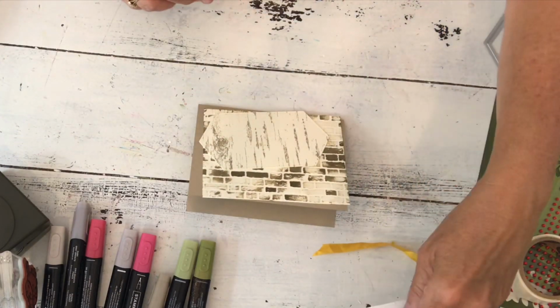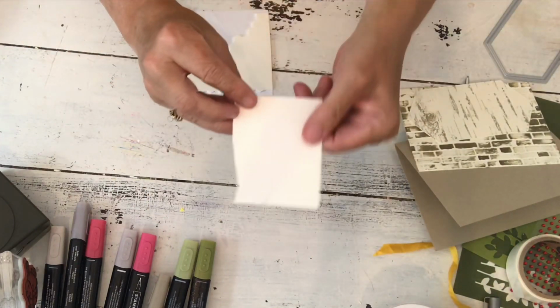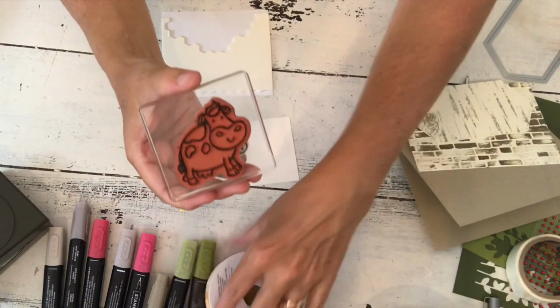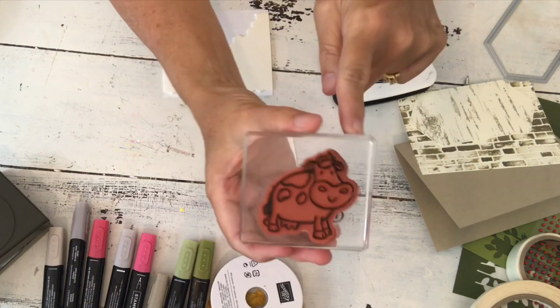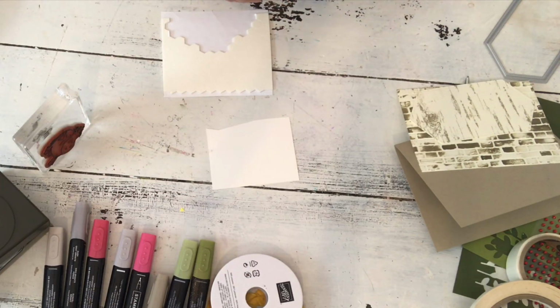Then I've got some shimmer white cardstock. And I'm gonna use the cow. I debated between the cow that was standing. I needed one that I could get movement because I want the movement. So the cow that was doing the splits or the cow that's standing. And I ended up going with the cow that's standing.